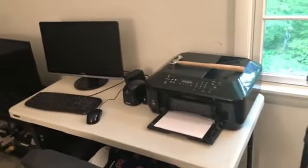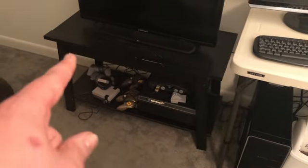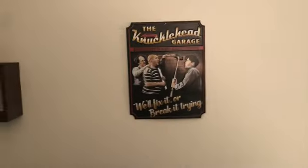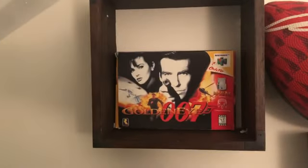I have my computer set up, my TV with the Nintendo 64, the PlayStation Classic back there, and the Nintendo Classic right there. Also got a Three Stooges plaque. Best video game ever right there.